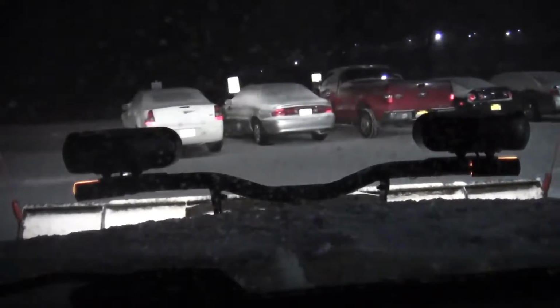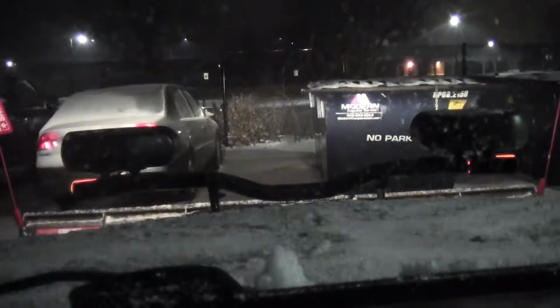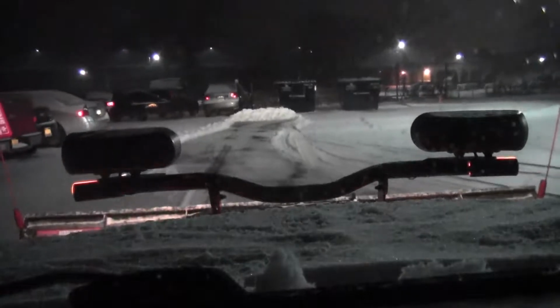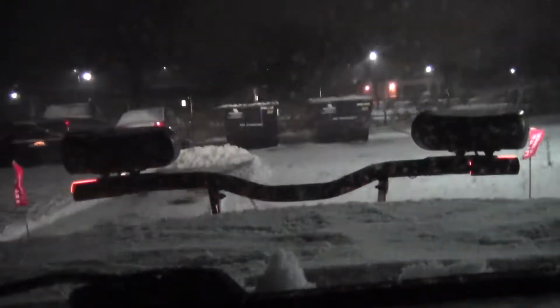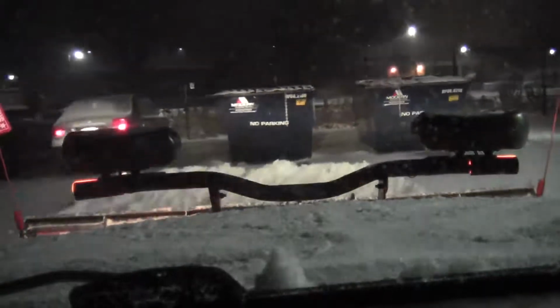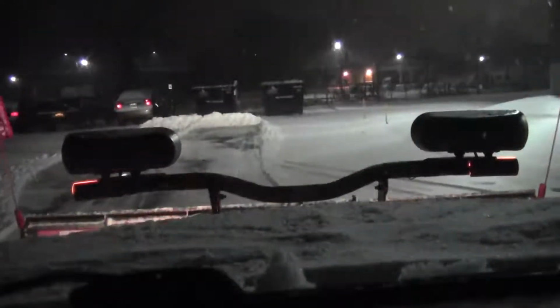I don't really see too much snow here. But we'll see. It looks like it pushed up a little bit. I guess we'll clean these up and see how it goes here. I'm sure I'll be back again by morning to do them again, depending on what happens tonight. But like I said, they're calling for more snow, so we'll see what happens.